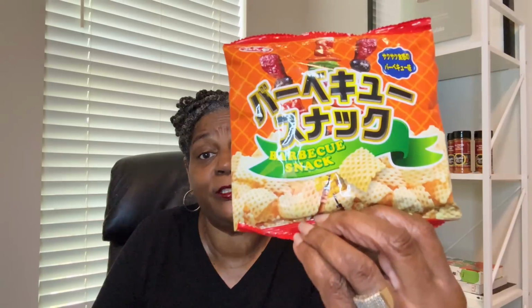That's all. And they put a couple more things in this box, but what's up, Japan? Y'all don't eat sweets? This is barbecue snack too. So let's try this.